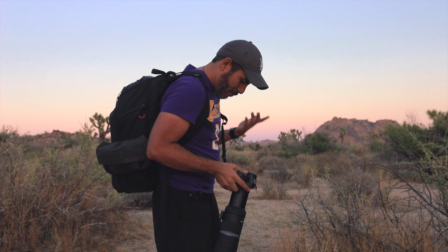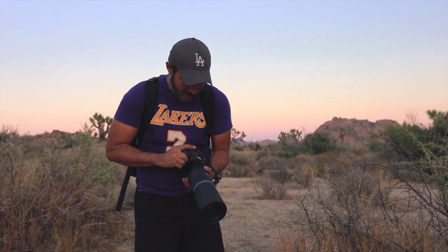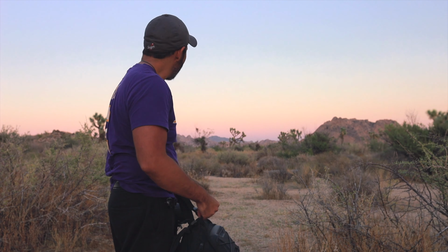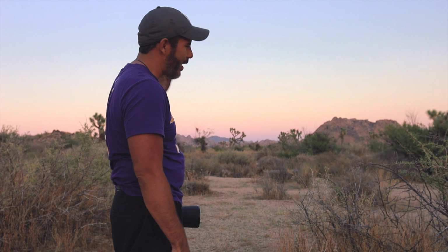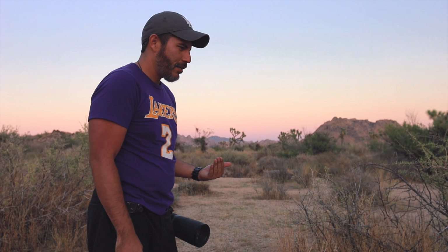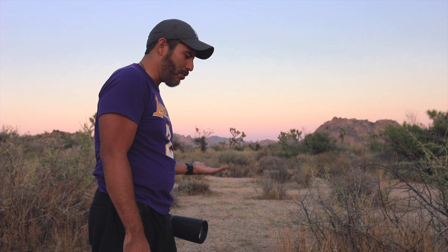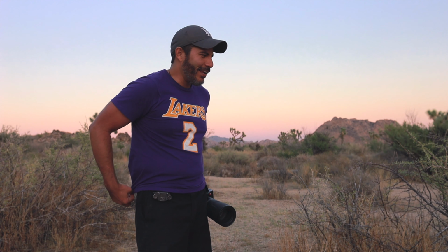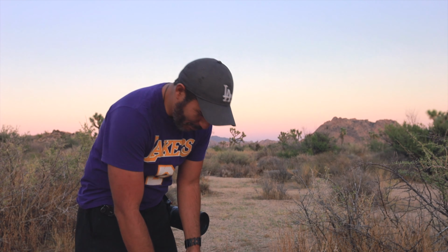Here's the thing. I'm not shooting at 800 millimeters. I'm actually shooting at 1600 millimeters. But the problem is, because the cactus is so damn close, when I focus on the moon, the cactus is gonna look blurry and I'm not gonna get that shot that I'm looking for.